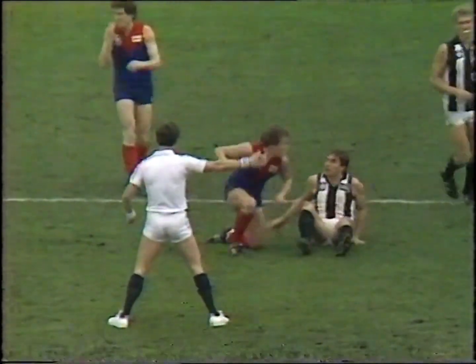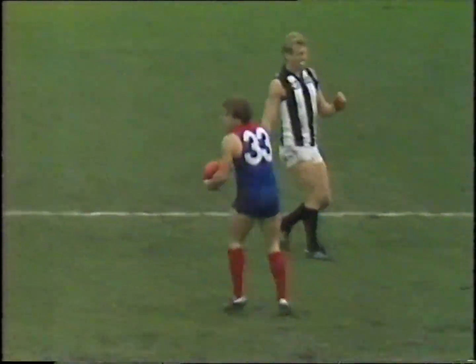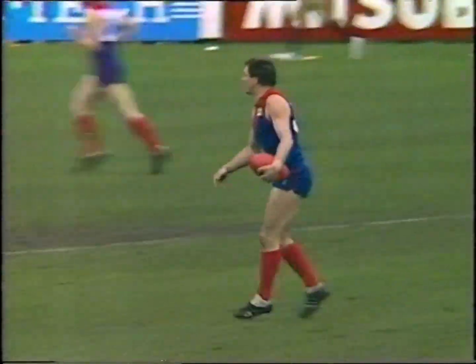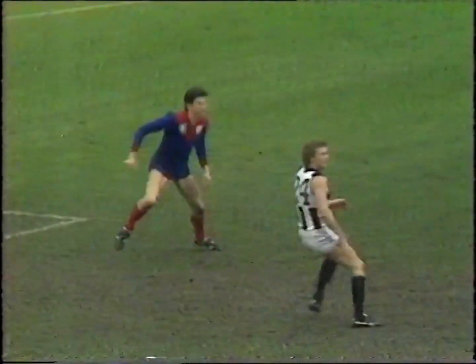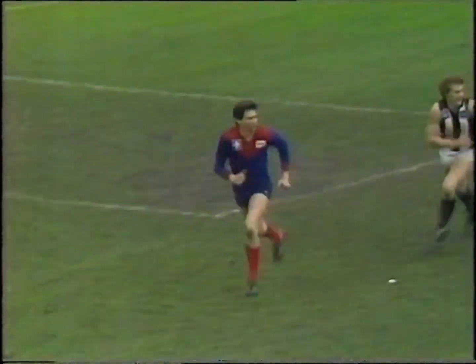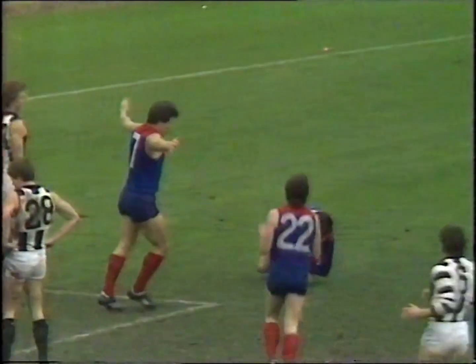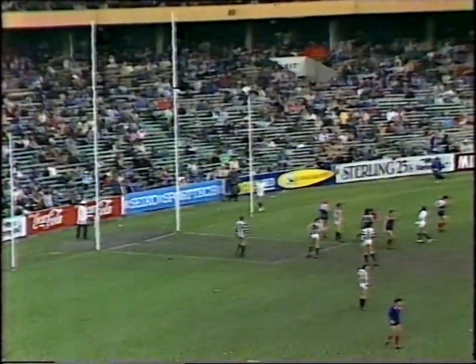Tony Shaw rides his opponent into the ground. It's a free kick to Greg Healy. And the little Melbourne Rover plays on. He's gone for a pass to Zantuck, who thought about going on likewise, has to go back for his kick. Flower making a lead in the goal square. Zantuck puts the ball long. Turner in front. Flower behind and marks! What a great mark that was.